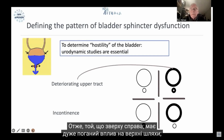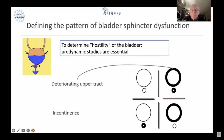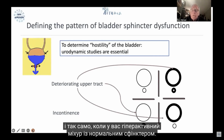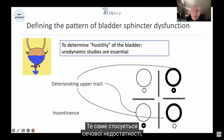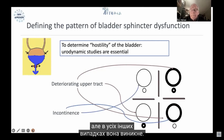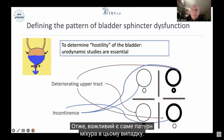So that one, the top right, has a very bad influence on the upper tract. And the same is true when the sphincter is overactive, and equally when you have an overactive bladder with a normal sphincter. The same is true for urinary incontinence, and you can say that when you have an overactive sphincter, probably incontinence is not a problem, but in all the other instances, incontinence will occur. So it's the bladder pattern that is important.